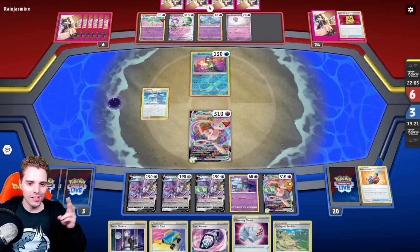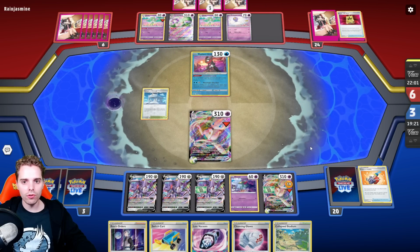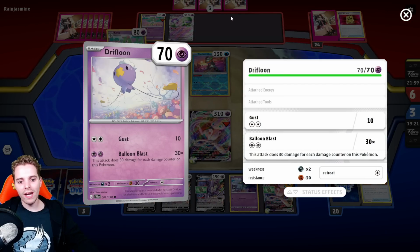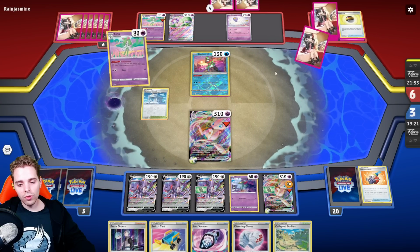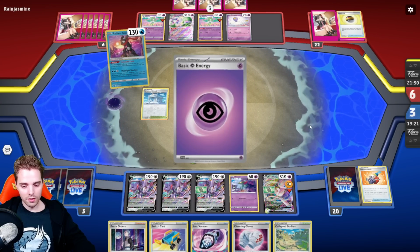Paldea Evolved is only gonna be in about... Yeah, it's actually next month. You are a month early with your Drifloon strategy. Because Drifloon right now only slaps 180. Cool to knock out like Dreepy, I guess. Only to take 3 more prize cards.